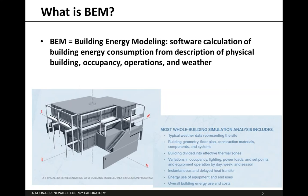And the inputs that it takes are descriptions of the physical building: what's its layout, how big is it; occupancy, how many people are in it, what hours do they occupy the building; operations, which is anything from your equipment to your lights to how frequently people go in and out; and then the weather, where is the building located. So it takes all those kinds of inputs that usually the architecture and the whole design team is aware of, and puts those into some software, which then calculates a consumption for the building. This image that you see below is directly from the guide and gives you some more detailed information, but that's kind of the summary. So next slide, please.